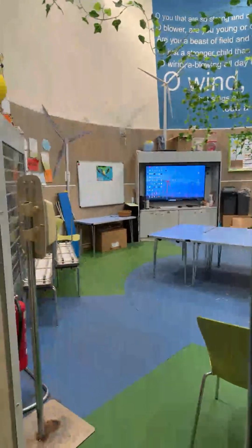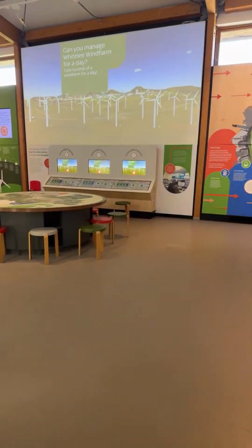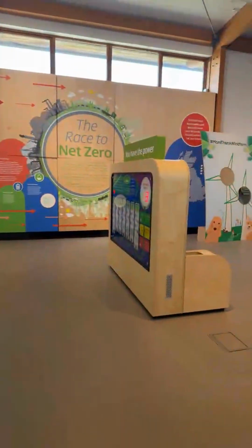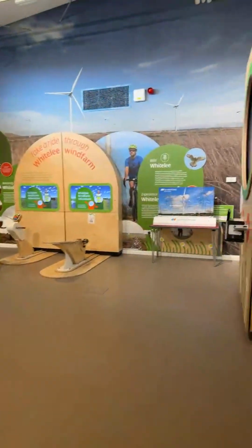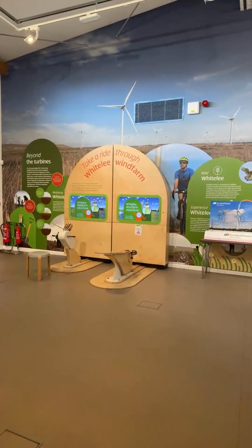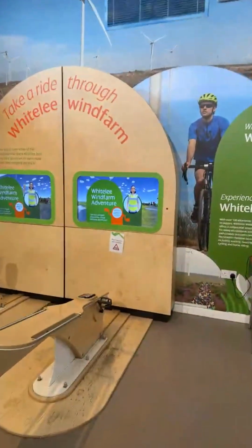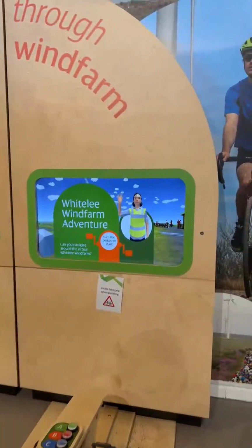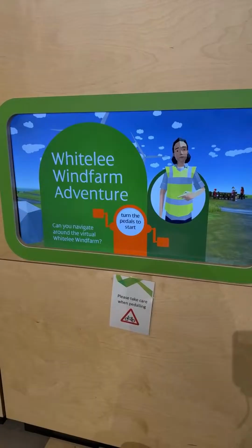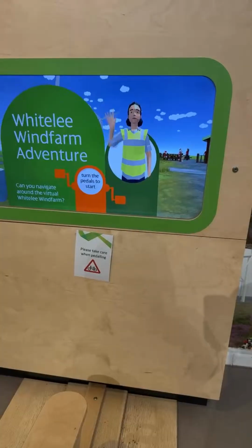It's actually quite a classy place. And if you're bringing kids along from school, you've got your own private room. We just passed by there. But they also have this amazing space. Look at this. And this would keep a class of kids going for a wee while, wouldn't it? It's all about power, electricity, and being green. So, can you navigate around the virtual Whitelee Windfarm? Turn the pedals to start.